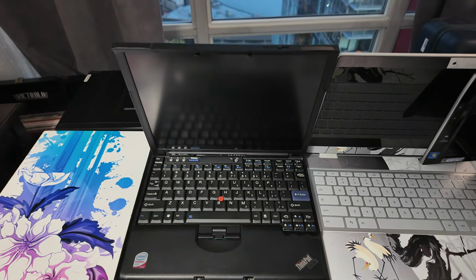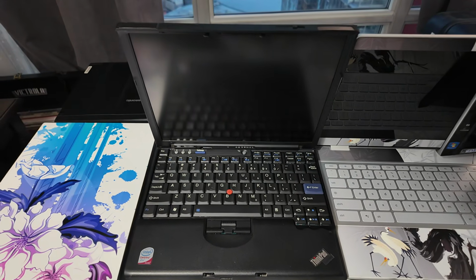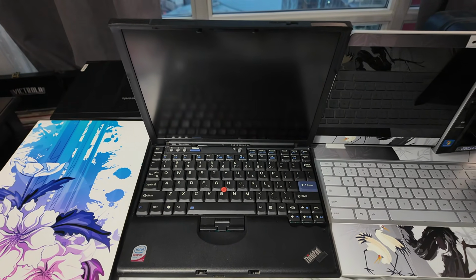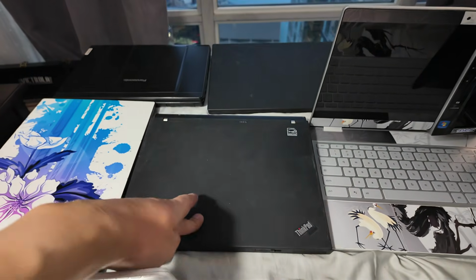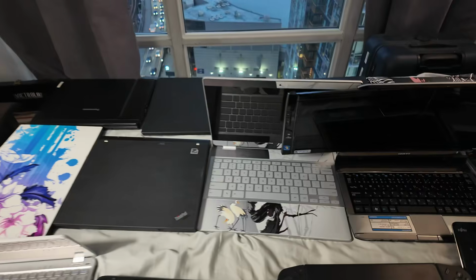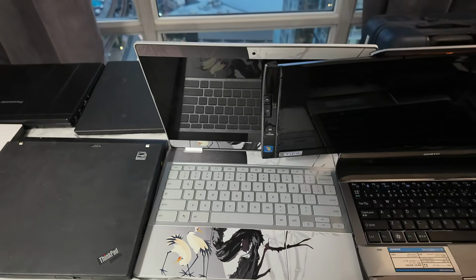And yeah, keyboard's great. Just overall very high quality, durable laptop, as you would expect from a ThinkPad. So it's an old school ThinkPad. Gotta have one of those in my collection, right? Also has a latch lid. Pretty cool.